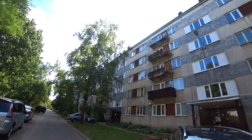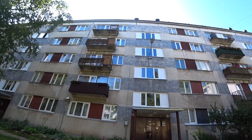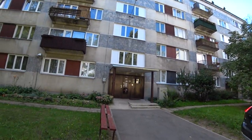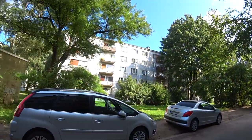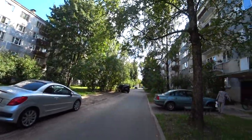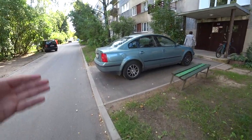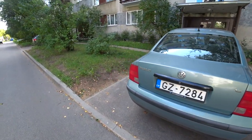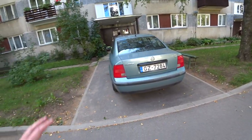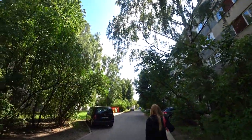And these are your stereotypical Soviet five-story buildings. They are in a decent condition. They look really nice. And we're only 6 kilometers away. And we are back in the Soviet era, and you have a car parking right here, taking up the whole spot. We don't even see that in Ukraine that much, not as often. But here, every car is taking a spot in the driveway.